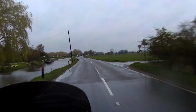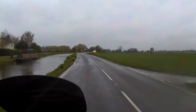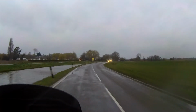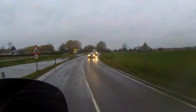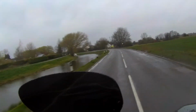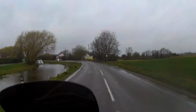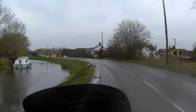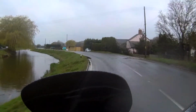So here we are driving along the A1122 between Downham Market and Wisbech, and as you can see here, one of the unique features of driving or riding here in the Fens is situations like this where you've got a very narrow strip or bank between the road and the river, and it wouldn't take much of an error of judgment here for you to end up in the drink, as it were.